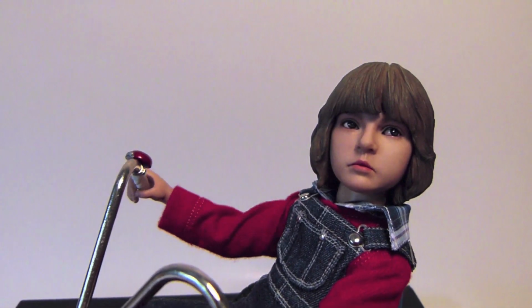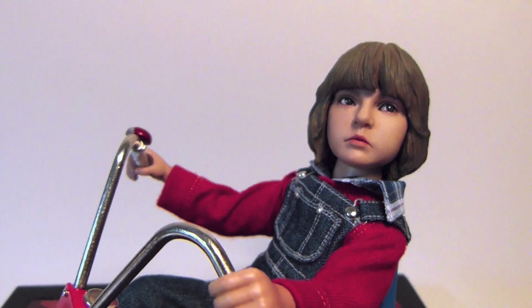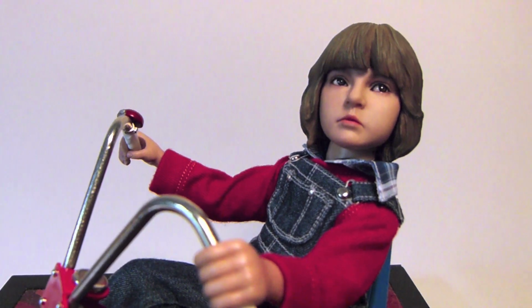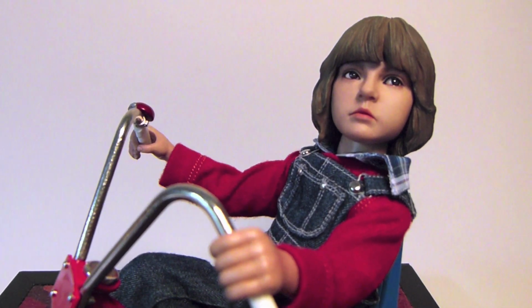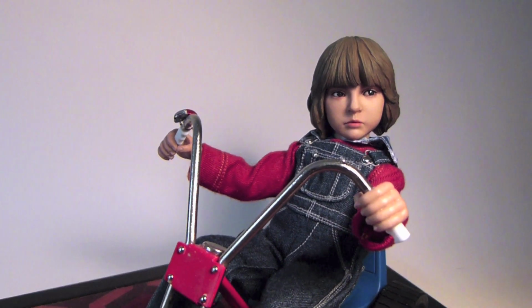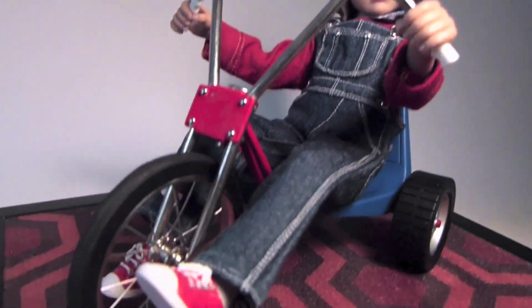His tailoring is perfect. I think he's wearing the same brand that Jack wears, Lee. It was like a cheap knockoff of Levi's in the 70s. The paintwork is just so good. The sculpt is so good. Everything works about this character.